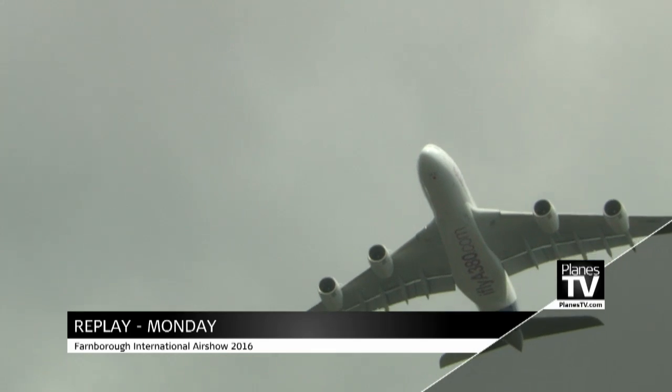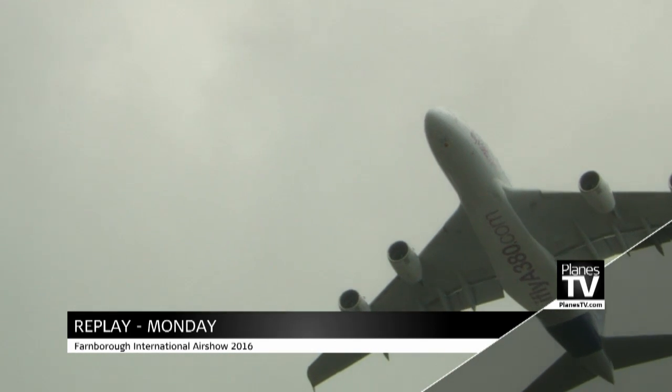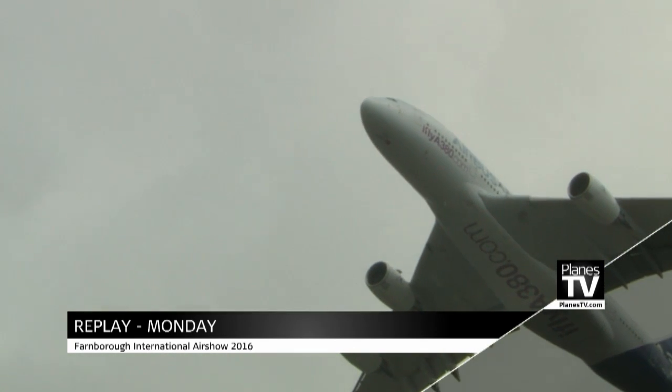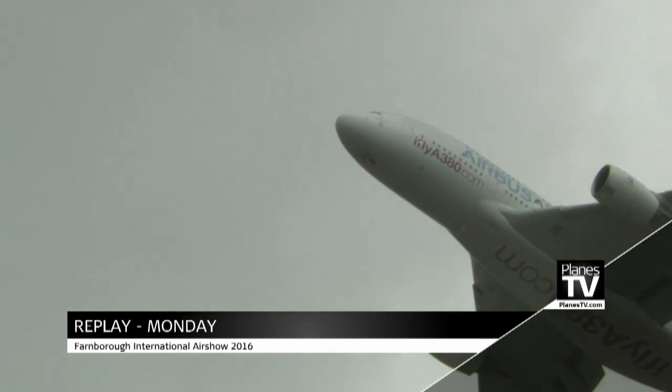Coming past, well, normally it's big fighters that do this, the high alpha, slow speed pass. But look at that, as the A380 just drifts majestically through.